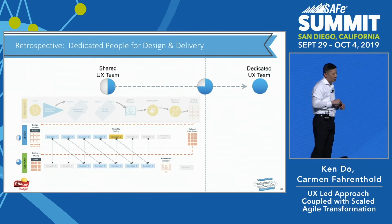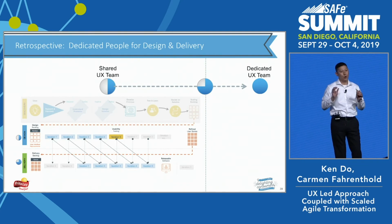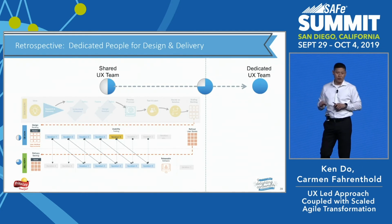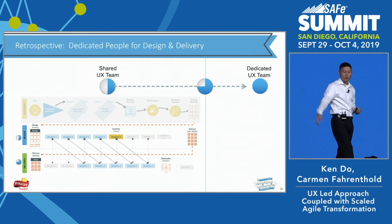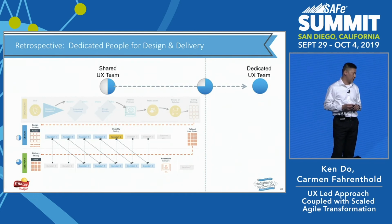Based on our learning, we need dedicated people, dedicated designers, no sharing of designers across the tracks. Have them dedicated at each of the tracks. So that's the takeaway, from our perspective anyway, to take the program from 50 to 75 to 100% is a fully dedicated set of people.